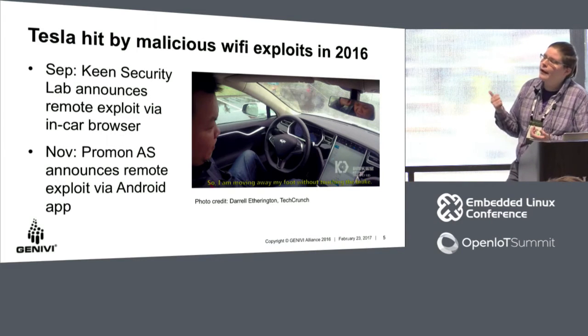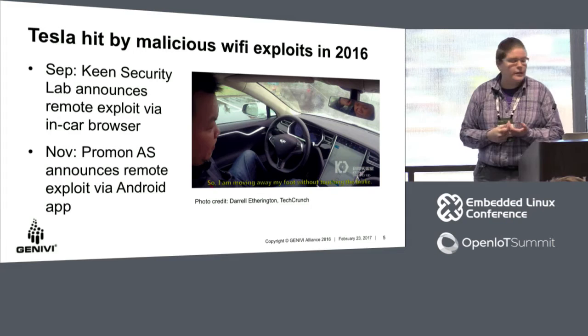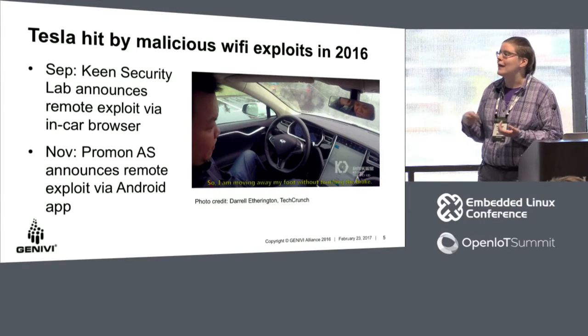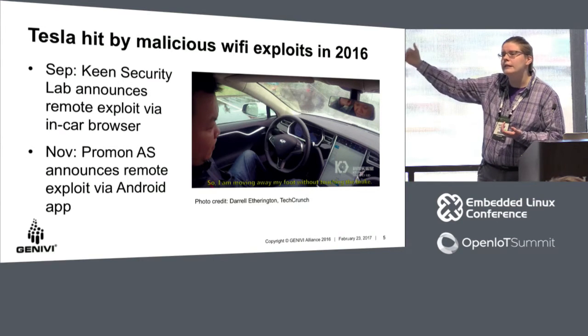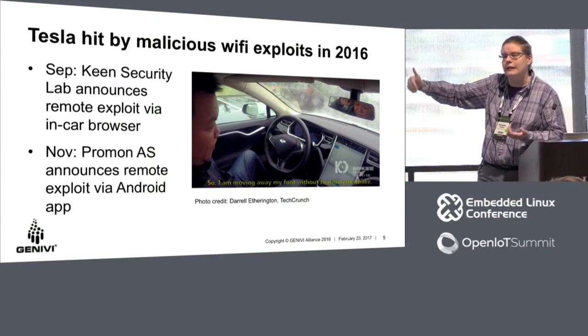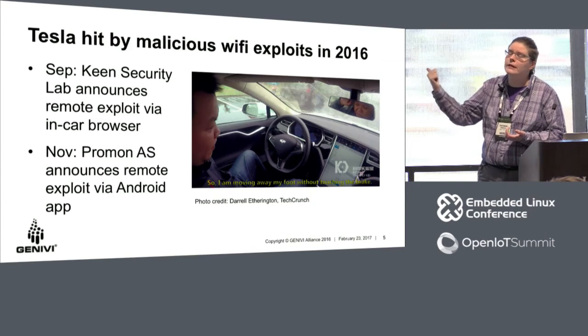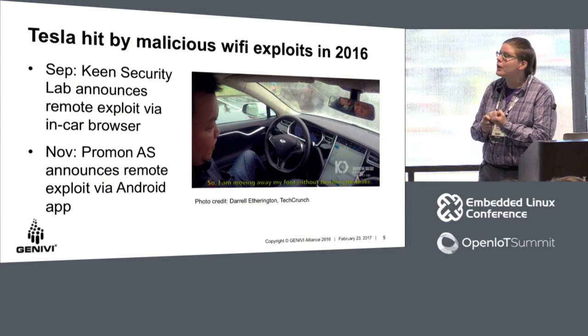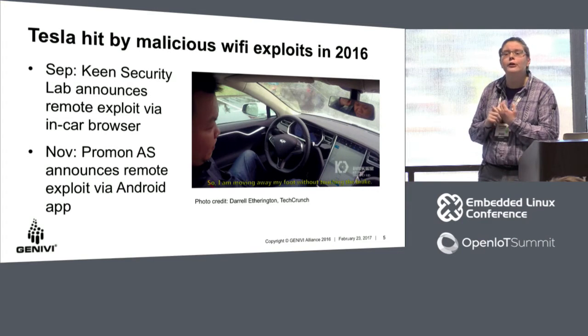In November, Promon AS, a Norwegian security research group, announced another remote exploit. This was through a malicious Wi-Fi network that the driver connected to and downloaded a malicious app on their Android phone. Now, this isn't a security exploit that's directly on the Tesla platform. This security exploit is entirely through the Android model and the Android security model. But nevertheless, it was an exploit that allowed the researchers to steal the owner's authentication credentials so that they could steal the car, they could track the car remotely, they could have control over the car.